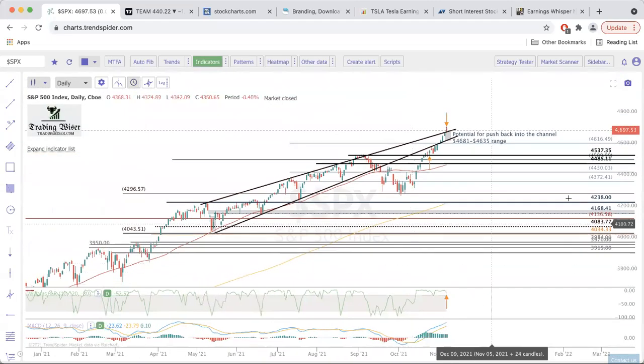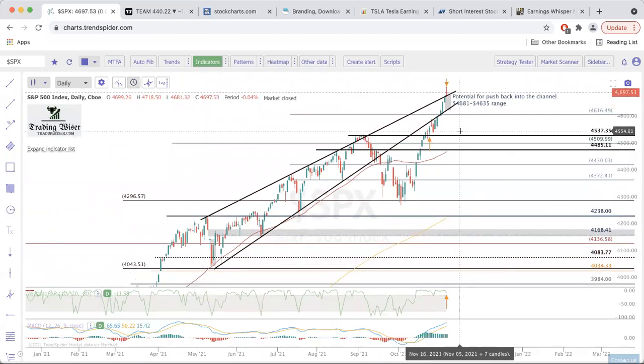Now, looking at this, this is the daily chart. This is a Doji on Friday, and it broke this resistance line. So what I'm expecting is we see potential confirmation above 4718.50, which is the high of Friday, or below 4681. If it gets below 4681 and closes below this, we likely can pull back to 4635 and 4621.